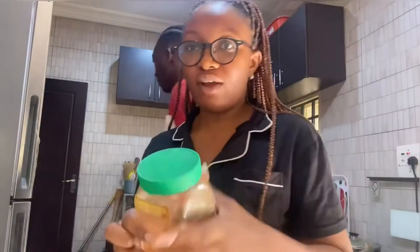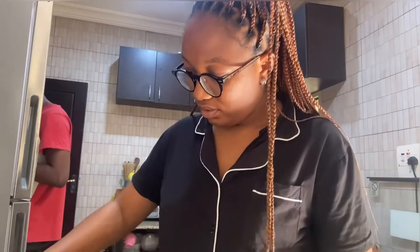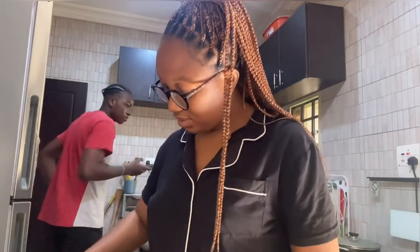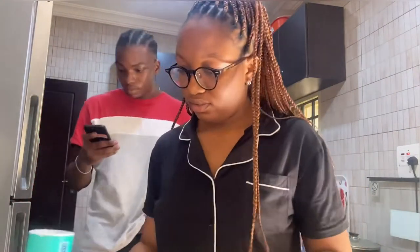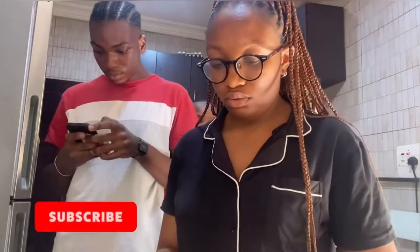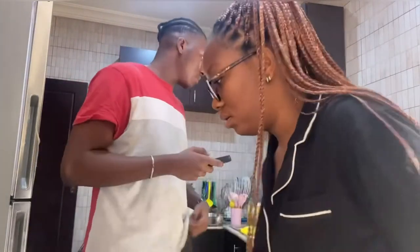Now, this is dry red pepper. So now, I'm using sea salt. I'll just sprinkle it first. Okay. I think this one is okay. So the final, I'm going to use 2 Knorr chicken and 2 Knorr ordinary. I'm going to use the stock for my fried rice.